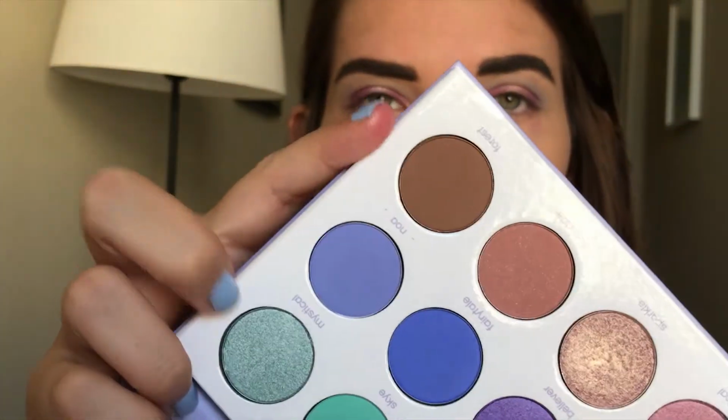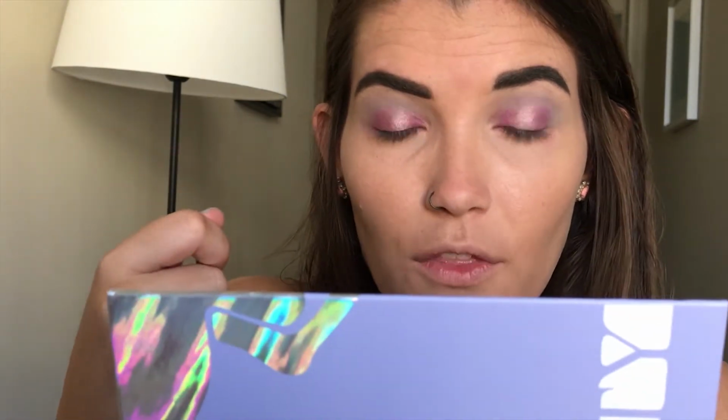I think what we need though, just to deepen the look a tiny bit, I want to use this forest shade right in the corner here, and I want to just kind of lightly sweep that through my crease in the outer edge just to deepen it up, kind of bring the whole look together, and I think that's going to add the perfect touch that we really need.